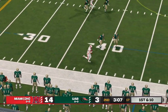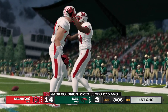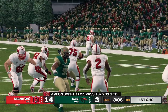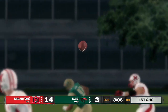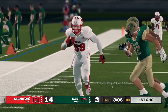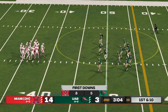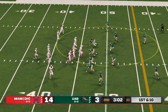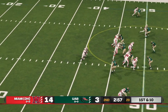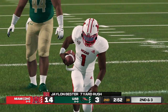Catches it, and he's looking for more. And he's finally shoved out at the 46. The tight end picks up a lot of yardage on that one. The big guy isn't the fastest out there, but he sure is a load to bring down. Now it's first and 10 with the defense trying to regroup after giving up the big pass.